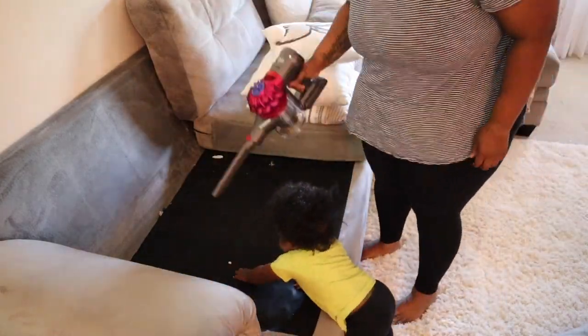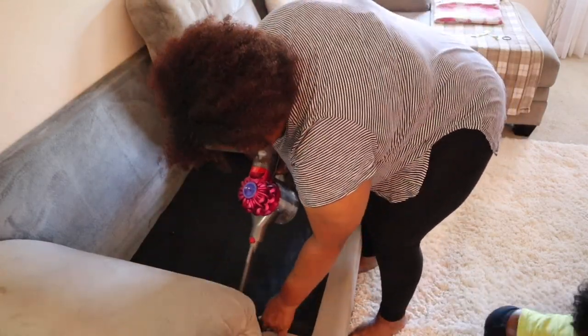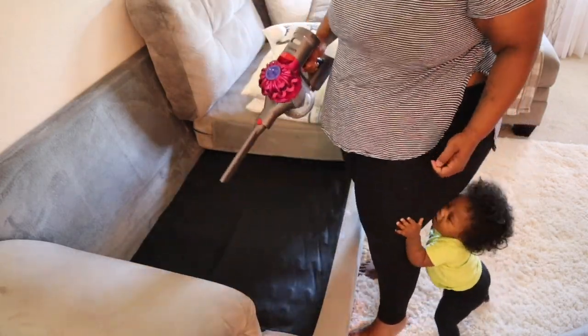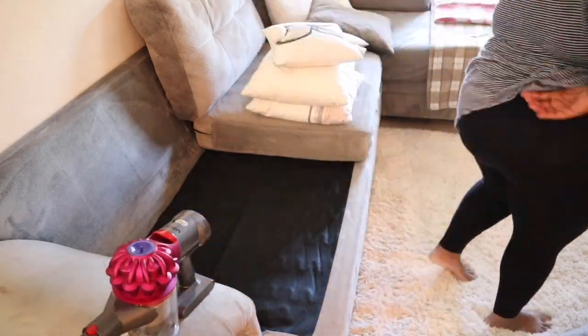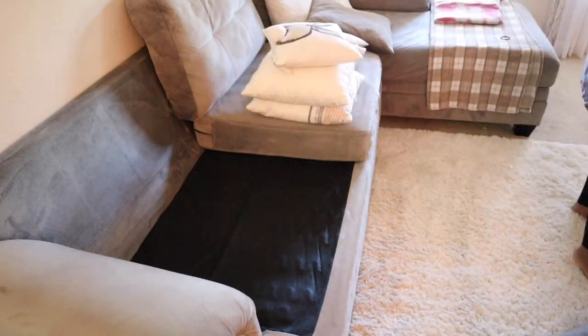Okay, so as you can tell, I definitely needed to get that done, and I didn't realize how long it had been since I actually vacuumed under those cushions, but I'm so happy that I got it done because, as you saw in the beginning, that little boy was about to grab whatever that was and try to eat it, and I'm so glad that I was like, nope, not today, sir. But yeah, I finally got that done, and it felt so good to be like, ooh, my couch is clean.